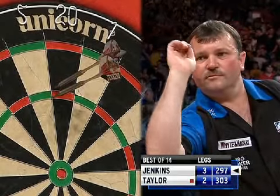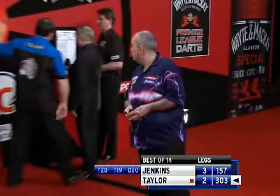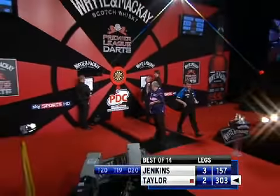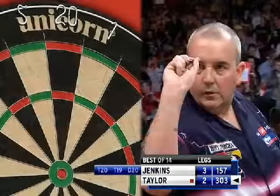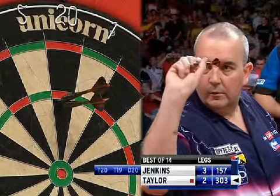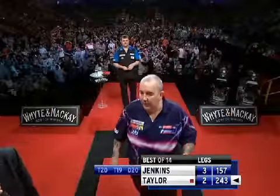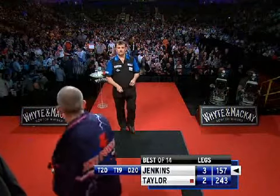The other feature has been Phil Taylor's shaky starts quite often in the Premier League, hasn't it? In the first 6 legs, rarely has he played very well. Last week against Mervyn King he did, but frequently he's been behind, hasn't he? Remember Ronnie Baxter having him in all sorts of trouble, but after the break Taylor has turned up the power, so Jenkins, 60, could well do with taking a 4-2 advantage into the break here.